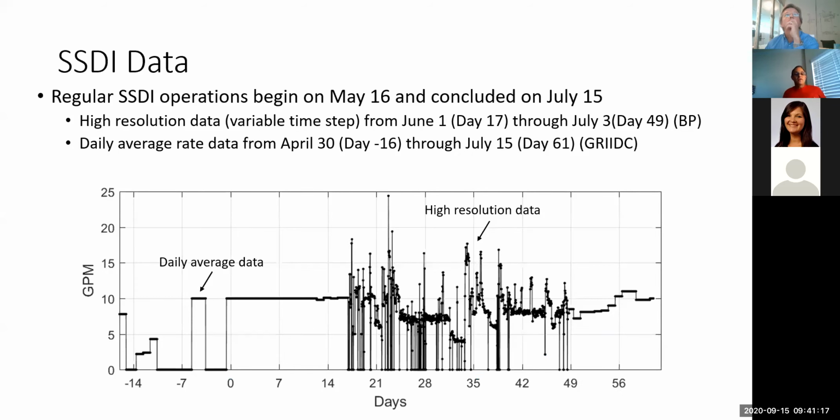All right, so SSDI, the data we used is shown below on the plot. And there are going to be a lot of plots that have that x-axis with days along it. Day 0 is May 16th at midnight, which is just after they started regular SSDI operations, and we're going to refer to that as day 0. So prior to that, there were not regular operations, and post time 0, there are regular SSDI operations.